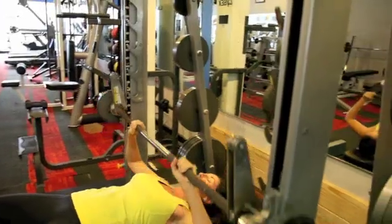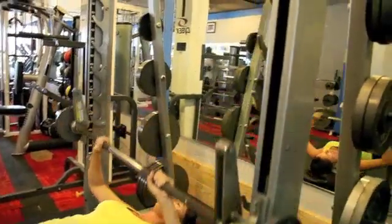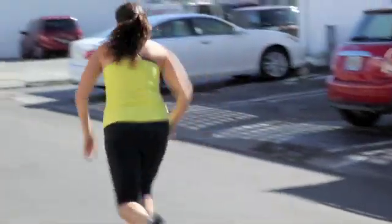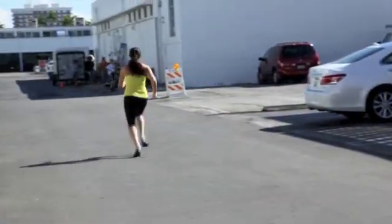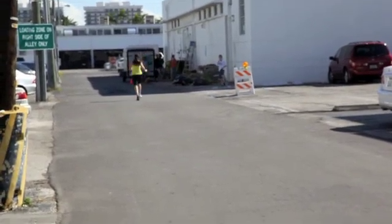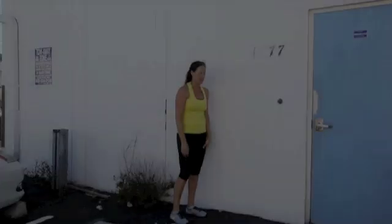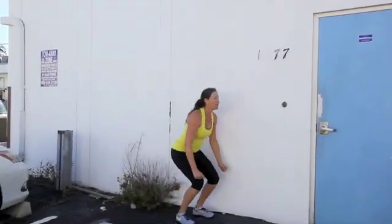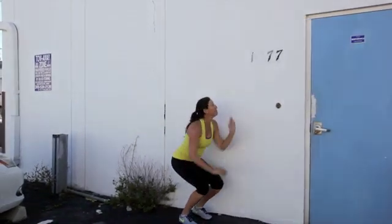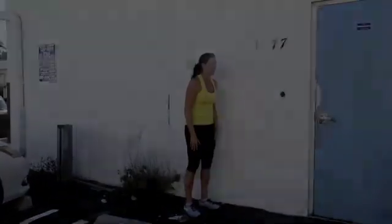The following assessment tests will be taken throughout the course of the training program to note changes in explosive strength and predicting changes in sports performance. I have selected 40-yard sprints to determine basic speed and power, vertical jumps to measure explosive leg power, push-ups to determine endurance, and the shuttle run for agility and quickness.